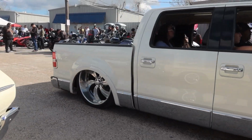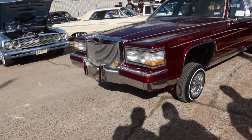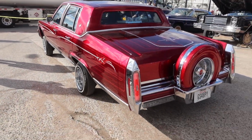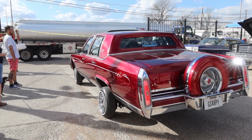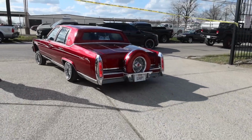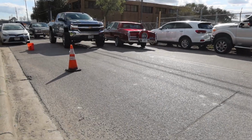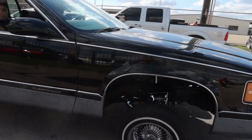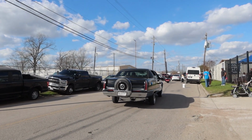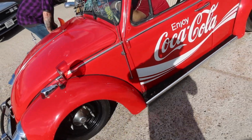Watch out with the scraping. That hole's clean. Oh, that one is real clean. Man, this is PayPal. You got the top. Oh, the above run the Coca-Cola bug.